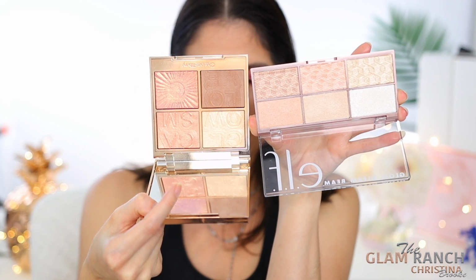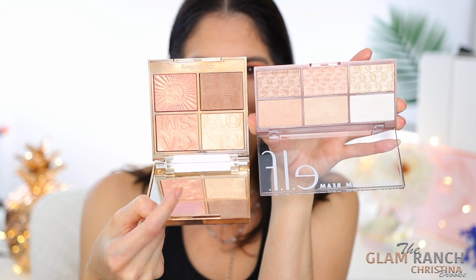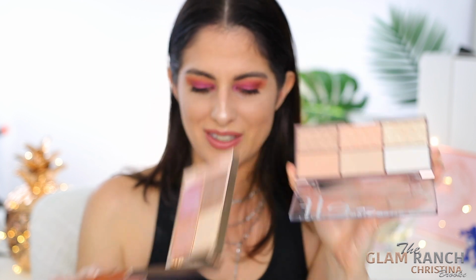There are two shades in here that look pretty similar. This is the Dreamgasm from Charlotte Tilbury. This is the Elf palette. There are two shades in here that look very similar, and they both are supposed to be metallics.